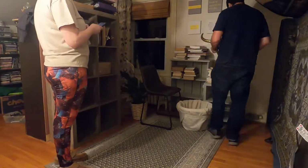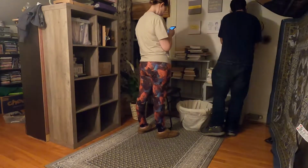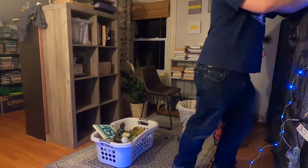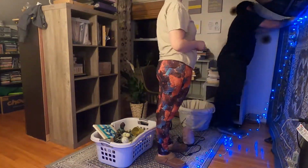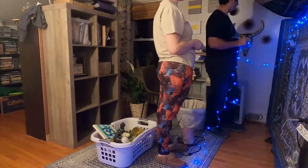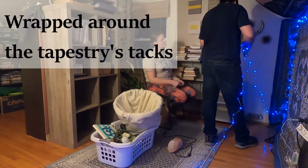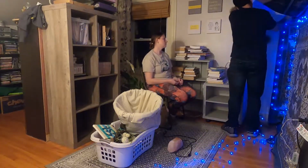Now my husband is putting up a bison head that he had gotten for me, and that represents abundance, strength, stability, and prosperity. And now these lights, they don't really represent anything except for coziness. I wanted this room to have coziness. I wanted it to be comfortable and a place that we can go to relax.